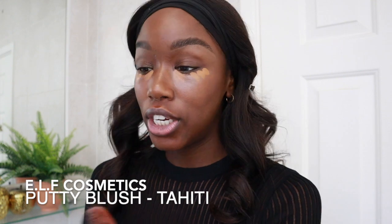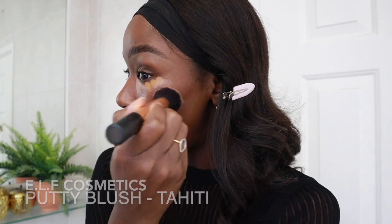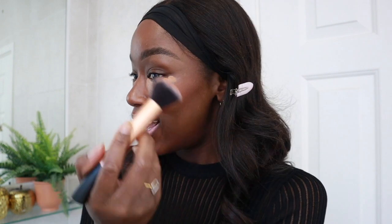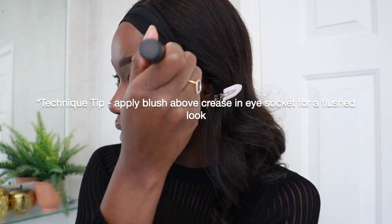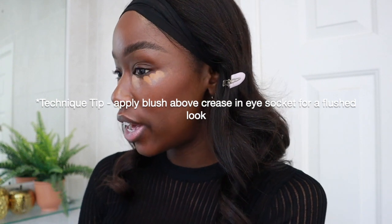One of my favourite blushes. It's a bit of an orangey blush. And I keep my blush quite high now. And also, the other thing, new technique that I learned on TikTok, is to really bring your blush above your eyes and around here, like place it quite high on your face.